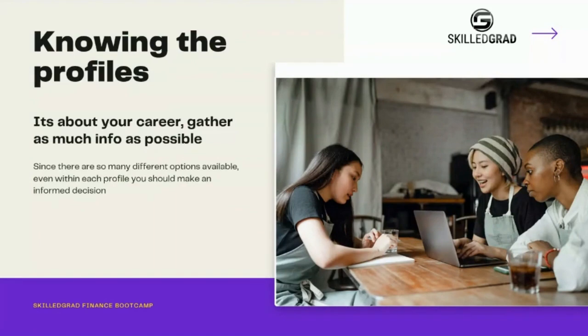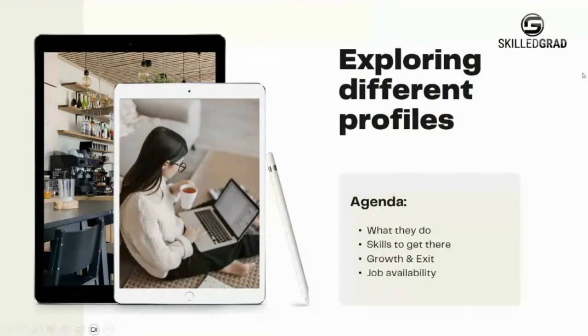So at this point of time, I'm just focused on telling you what profiles are there, and giving a bit of understanding of who should be able to apply, and who will be preferred for that particular kind of profile. For each of the profiles we will talk about what they do, what skills are required for them, and then once you get into those profiles, whether exit routes are available. Because there are some profiles where exit routes are not there, and it is very challenging to get out. And finally, we'll also talk about job availability for that particular profile.